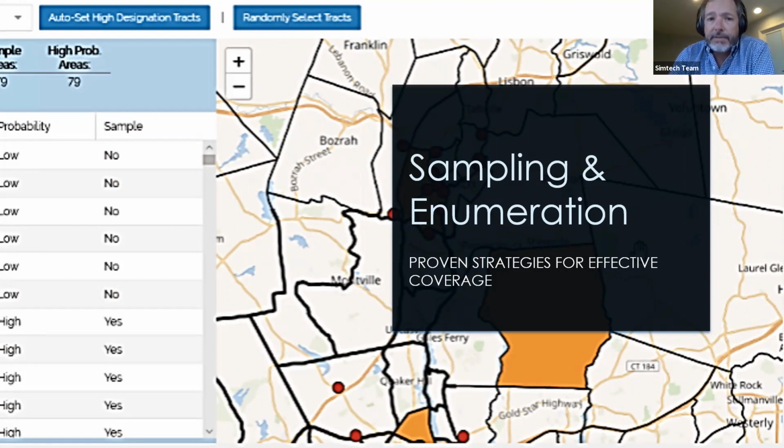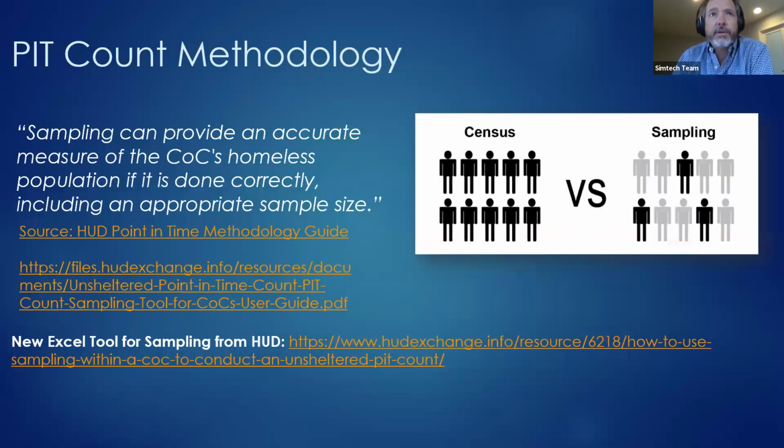So what is geographic sampling? The sampling enumeration and the geographic sampling enumeration. Let me break those down first. The point of it is you can get by with fewer resources and create a statistically reliable count using a couple of different approaches. So the census, as you can imagine, is a count and enumeration of the entire area. You're trying to canvass everything. You're trying to actually survey everyone as best as you can.